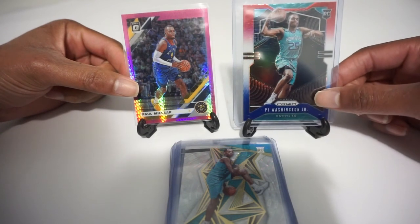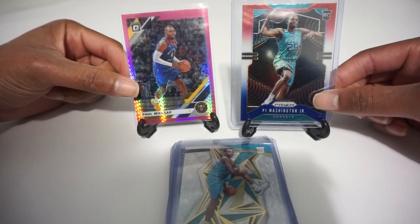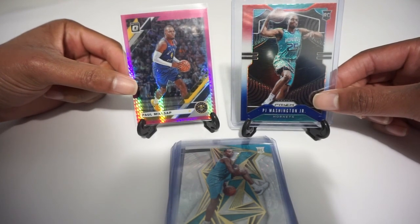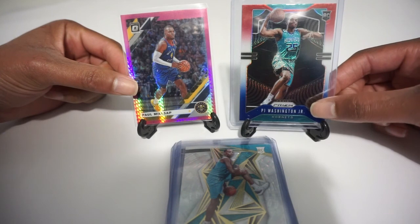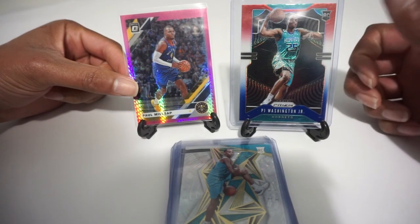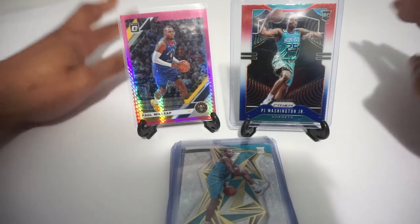I do think PJ is more athletic than Paul Millsap. He's probably stronger, though Millsap is very strong for his size and height. I do think PJ's stroke from the 3-point line is better. However, he's terrible at free throws at the moment. Paul shoots them pretty well.